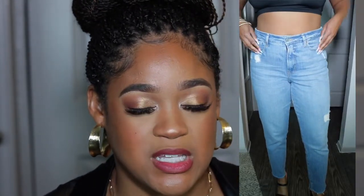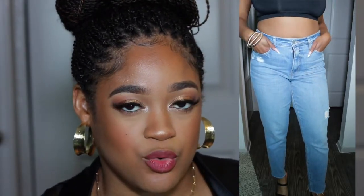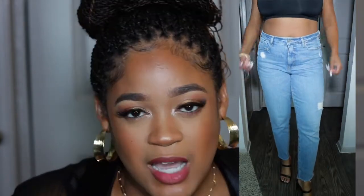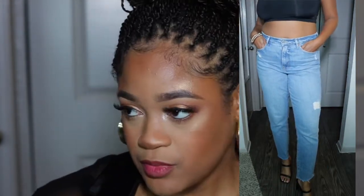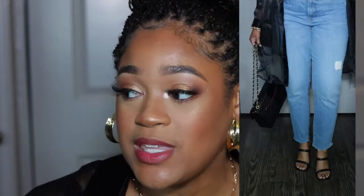So I am dressed. I just want to describe to you guys what I'm wearing. I'm wearing some jeans that I got from JCPenney. They're straight leg jeans, raw cut, so they got a little bit of distressing on the jeans, and the hem of the jeans is a little frayed, which gives it that distressed look. I decided to pair that with some open-toed strappy heels. It's not going to be cold outside. It's still kind of spring slash summer here in Texas.